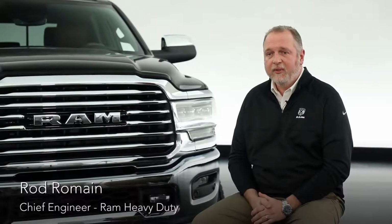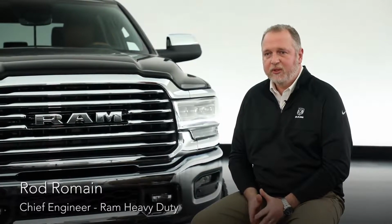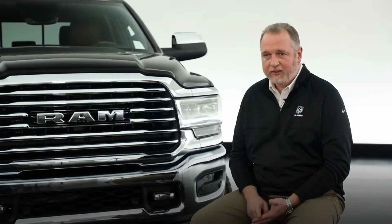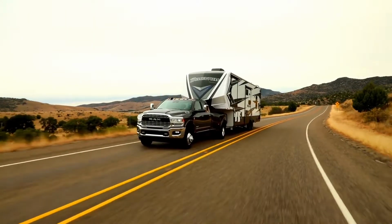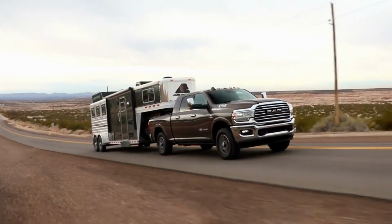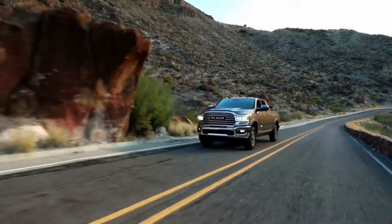The new 2019 Ram Heavy Duty is the most powerful, capable truck we've ever built. It'll outhaul, it'll out-tow any other pickup out there. It delivers maximum capability without sacrificing comfort. One way to get there, obviously, was 1,000 pound-feet of torque, but the other way is to reduce vehicle weight.